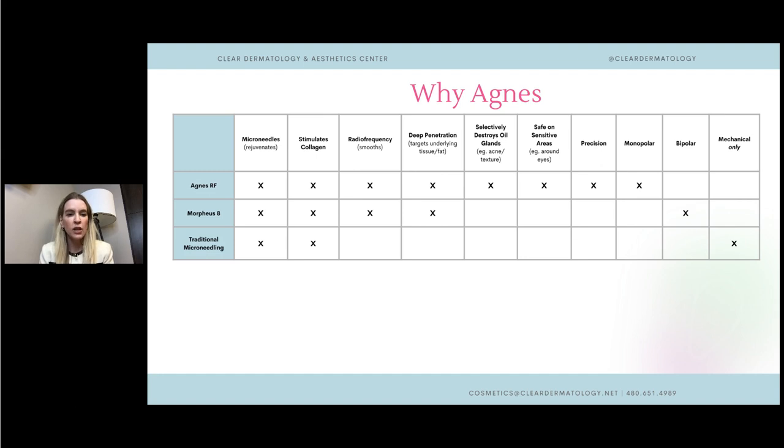Because this is monopolar, it's a little bit more precise than Morpheus 8, and in my opinion, a little bit more powerful. And I also find it to be much more effective around the eyes for the bags of the eyes and for fine lines.